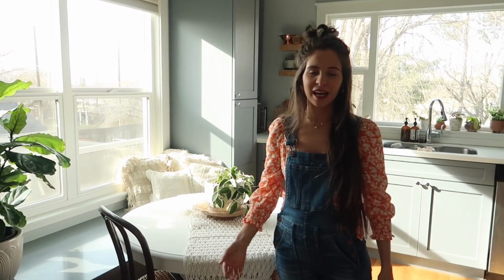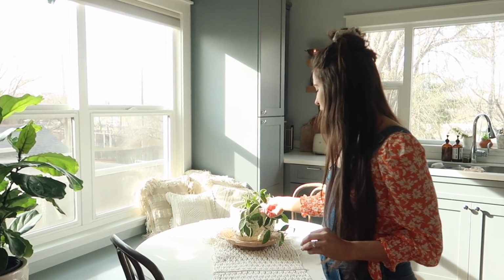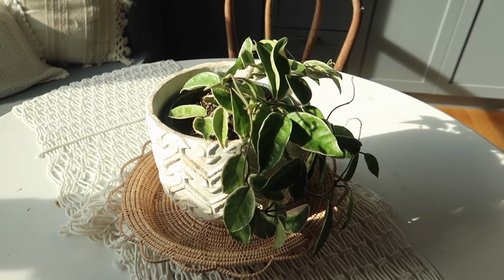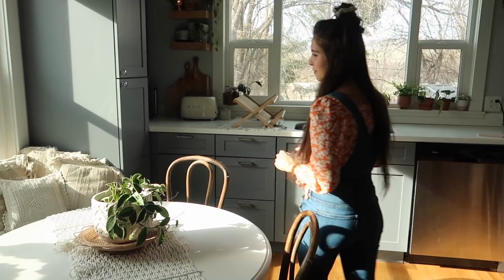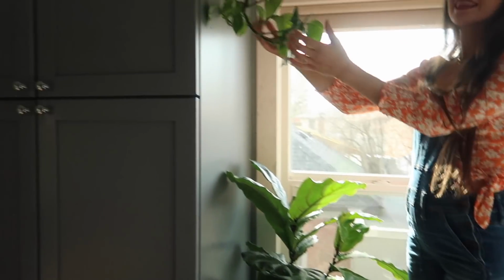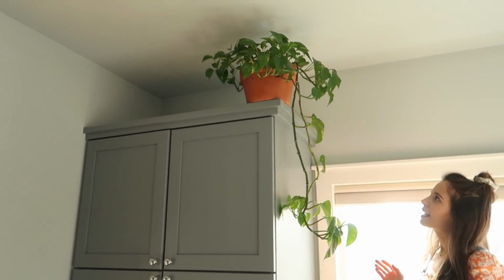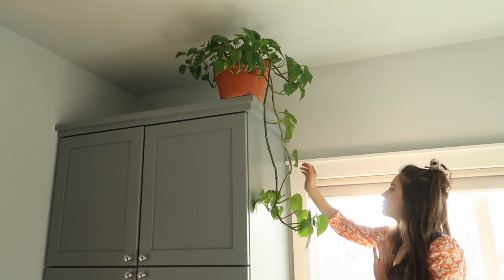Now in my kitchen, I have a lot, so just hang in there. This one is my Hoya Crimson Queen, I think. I love this one. I have a thing for Hoyas right now. And then if we come over here, this is my pothos, and I think this is a golden pothos. He was $10 at the grocery store. Look at your grocery stores.